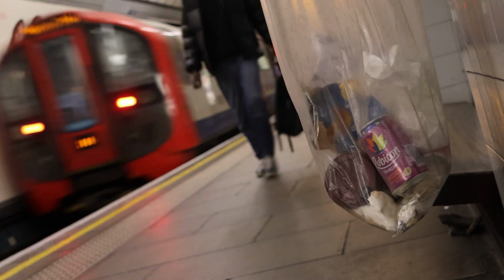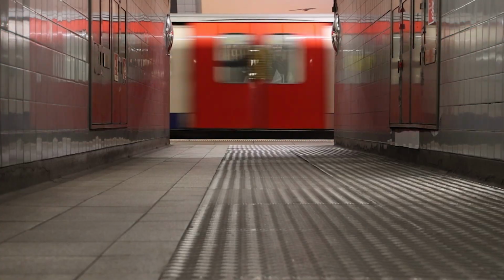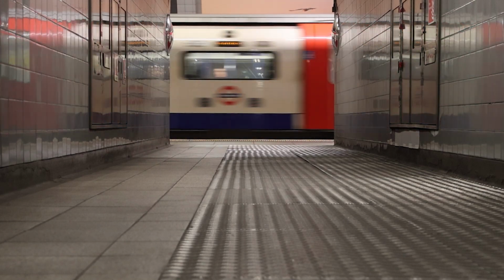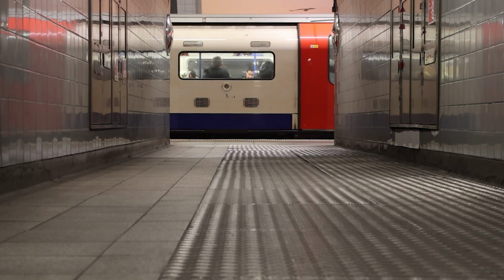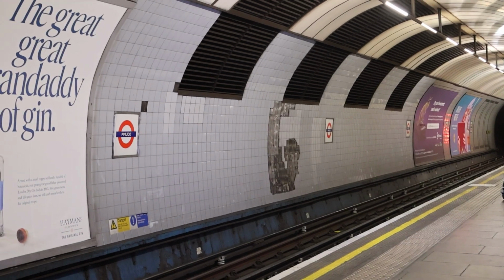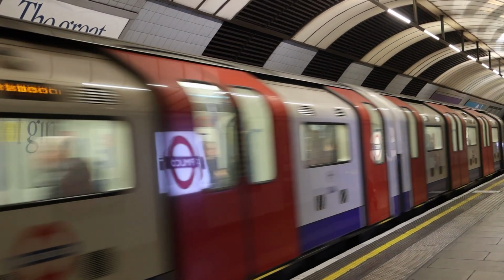As an unconnected station, there are just two platforms, but there is this interchange corridor halfway down. And also, at one point on the northbound platform, you can see that there's an area which has no adverts on the wall, because hardly anyone ever walks down this far.